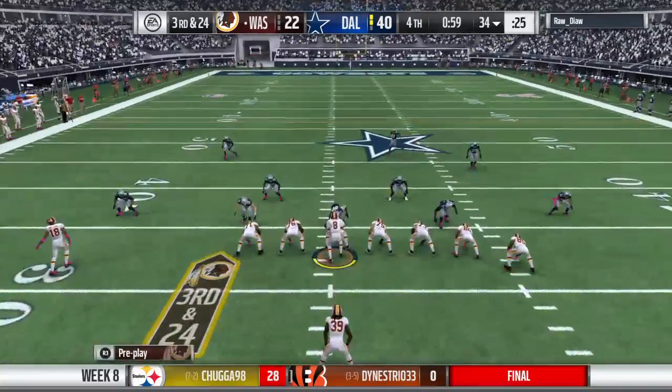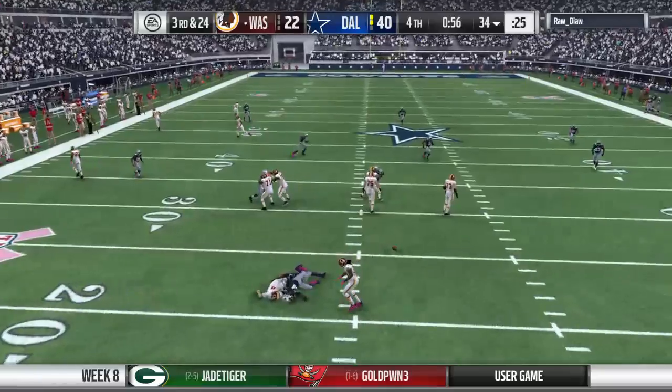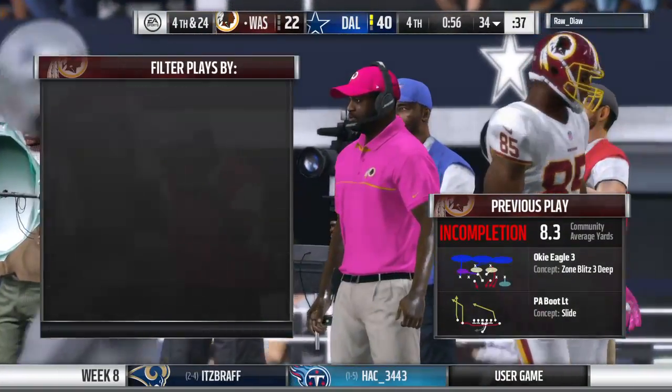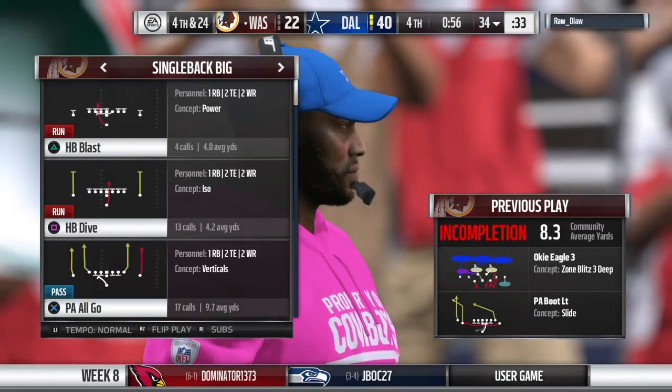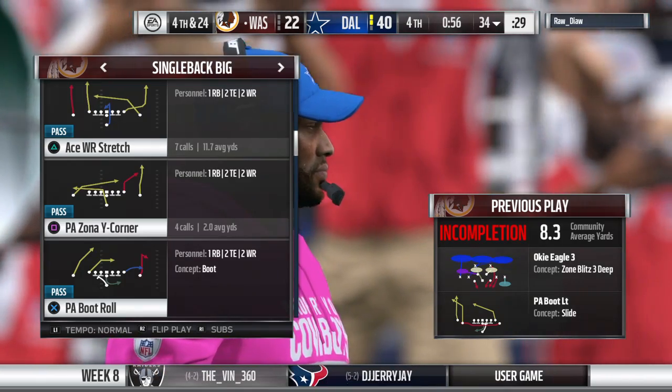So it's 3rd and long, and defensively not a real surprise. They're in the dime. Oh, the ball comes out on the hit, but they'll say it's incomplete. Putting pressure on the guy throwing the football is always good, but when you can couple that with contact on him that leads to an incompletion, as we just saw there, that's winning football.